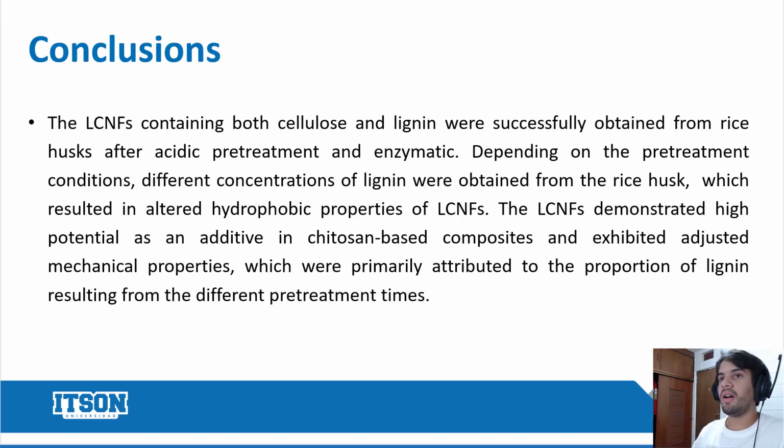Conclusion. The LCNF containing both cellulose and lignin were successfully obtained from rice husk after acid pretreatment and enzymatic hydrolysis. Depending on the pretreatment condition, different concentrations of lignin were obtained from the rice husk, which resulted in altered hydrophobic properties of LCNF. The LCNF demonstrate high potential as an additive in chitosan-based composites and exhibit adjusted mechanical properties, which were primarily attributed to the proportion of lignin resulting from the different pretreatment times.